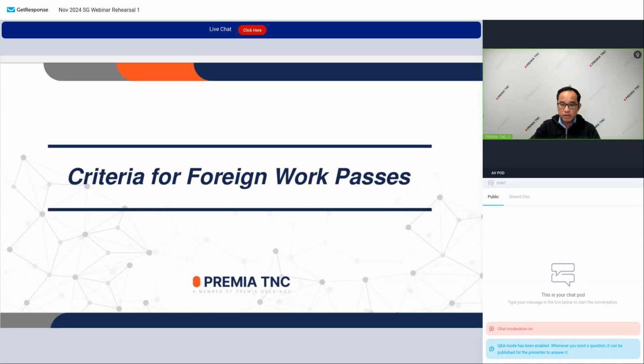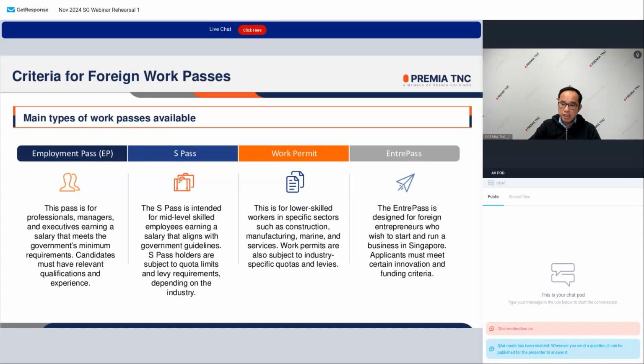Here's a quick overview of the main types of work passes available. Employment Pass, EP. This pass is for professionals, managers, and executives earning a salary that meets the government's minimum requirements. Candidates must have relevant qualifications and experience. S-Pass. The S-Pass is intended for mid-level skilled employees earning a salary that aligns with government guidelines. S-Pass holders are subject to quota limits and levy requirements, depending on the industry.